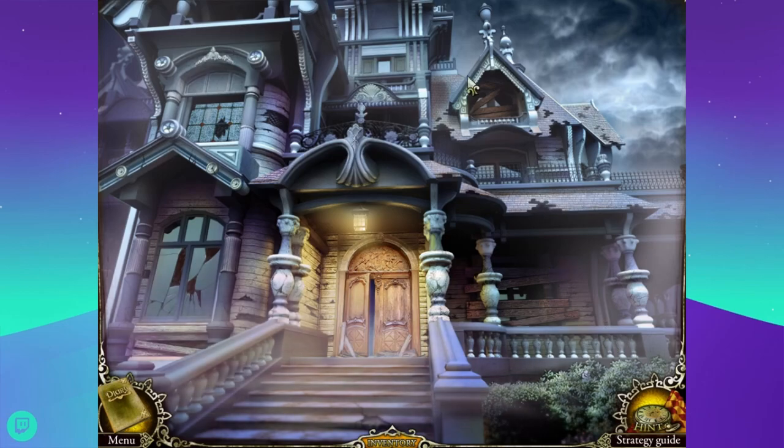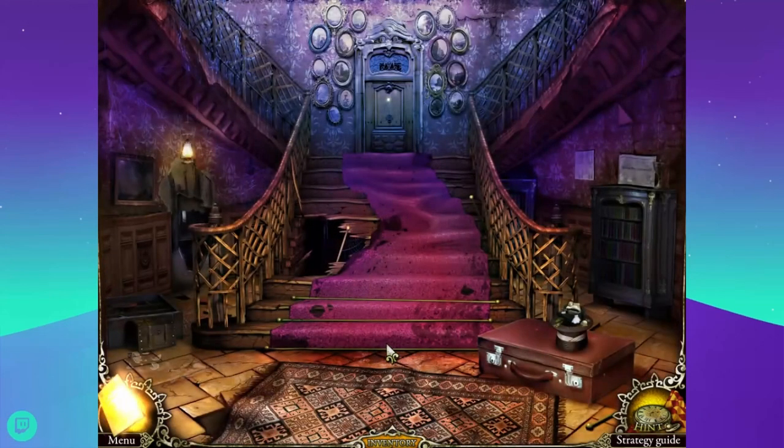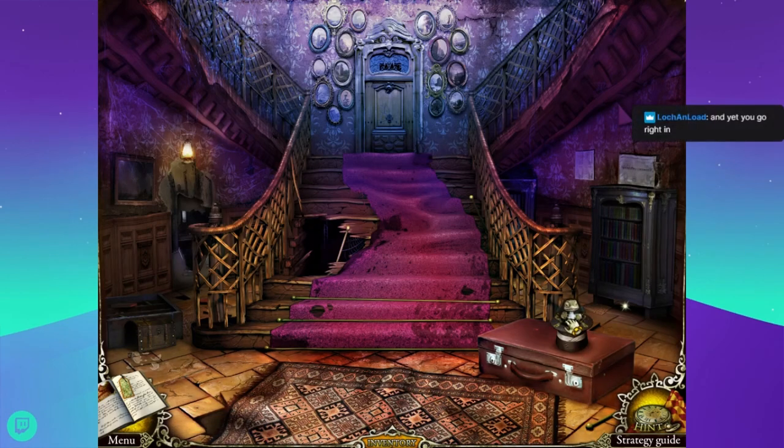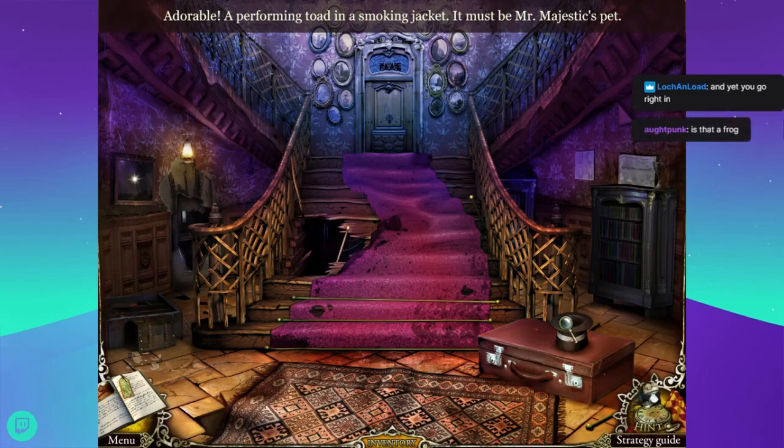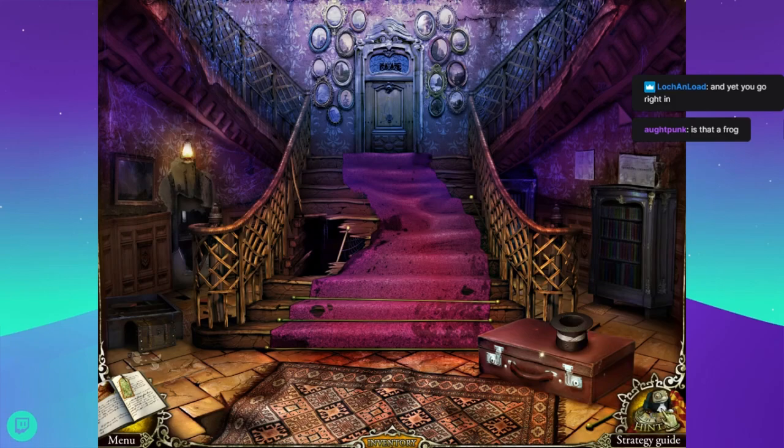Is there anything else out here? I don't think so. Cool. Wait, what is this? Adorable. A performing toad in a smoking jacket. It must be Mr. Majestic's pet. He's our friend now. It is a frog in a smoking jacket with a little... It's not a cubicle. Where's my brain tonight? It's a little eyepiece. Monocle. Thank you. At least they sounded the same.